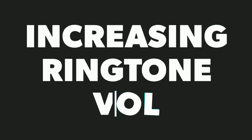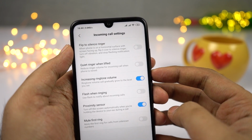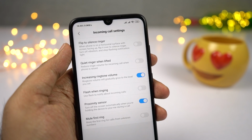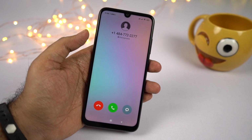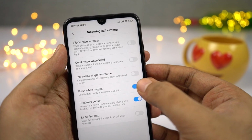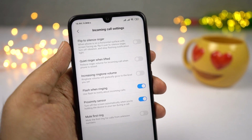Next we have increasing ringtone volume. Once you enable this feature, every time you get a call, ringtone volume starts with low volume and gradually increases. Here's a quick preview. Next we have flash when ringing. Once you enable this feature, every time you get a call, your flashlight, that's the rear flash, flickers. Here's a quick preview.